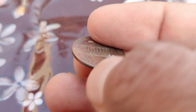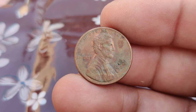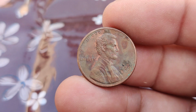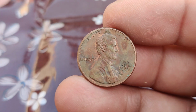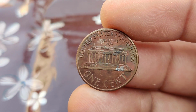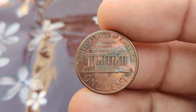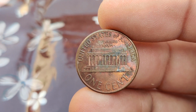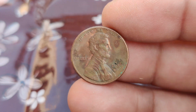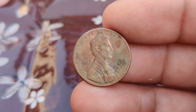First, let's talk basics. The 1989 Lincoln penny was part of the long-running Lincoln cent series, introduced in 1909 to commemorate Abraham Lincoln's 100th birthday. By 1989, the coin featured the familiar Lincoln profile on the obverse and the Lincoln Memorial on the reverse. Most coins from this year were minted in either Philadelphia, Denver, or San Francisco. But here's the mystery. If your 1989 penny lacks a mint mark, it was struck in Philadelphia. Now, while most of these coins are worth face value, certain conditions and unique characteristics can dramatically increase their value. Let's explore what makes these coins so special.